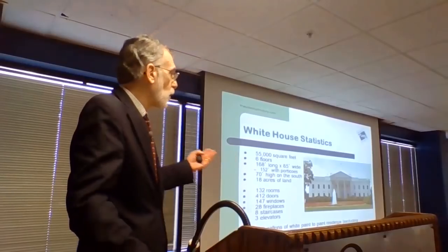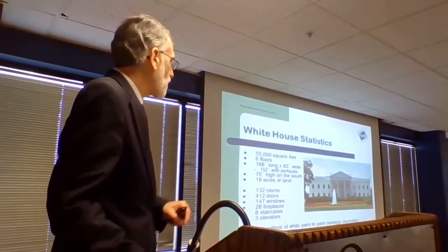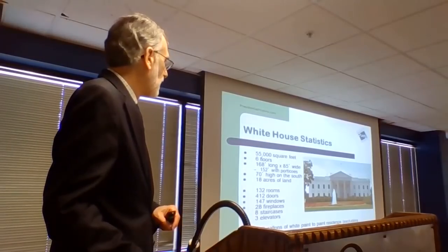So here's the north face of the White House today. You can see some statistics about the building. It is a large building.